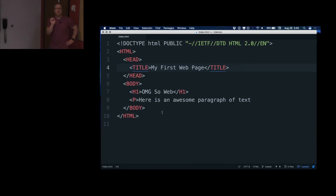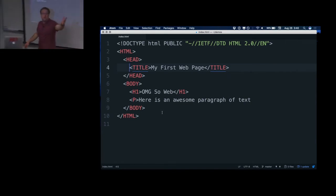Why 2 spaces? Why not 1? Or 3? Or 4? Anybody want to venture to guess why 2 spaces? I mean, we, as human beings, tend to like even numbers for a lot of things. Yes, sir? Maybe because we double space normal sentences? Okay, well, yes, that's certainly a common practice. And again, it goes back to that, like, we like things in sets of 2.